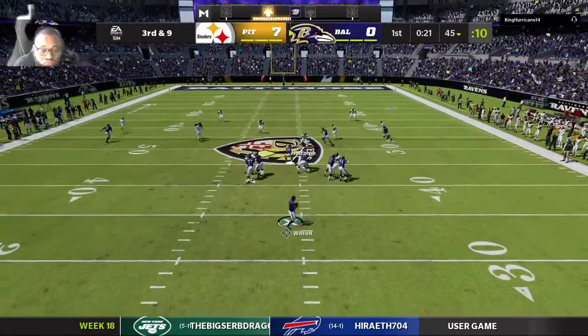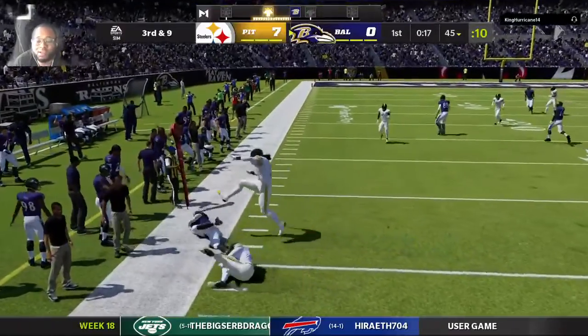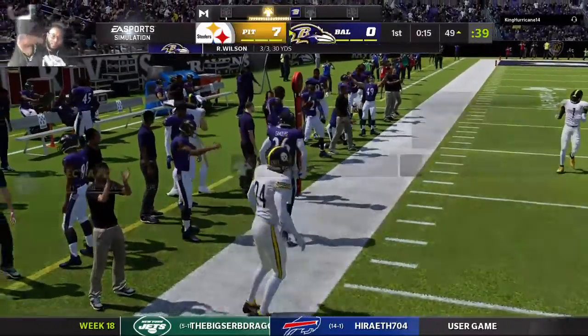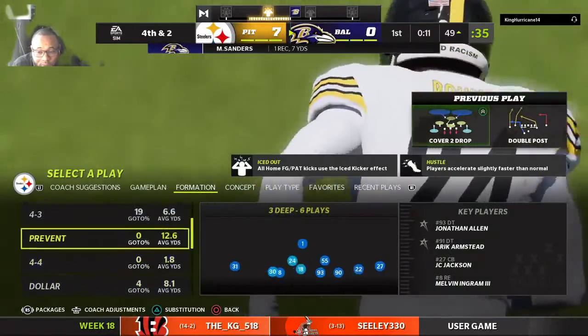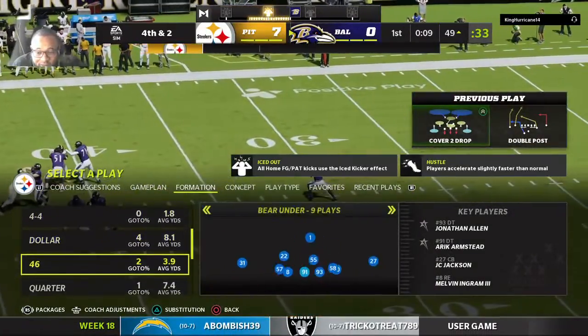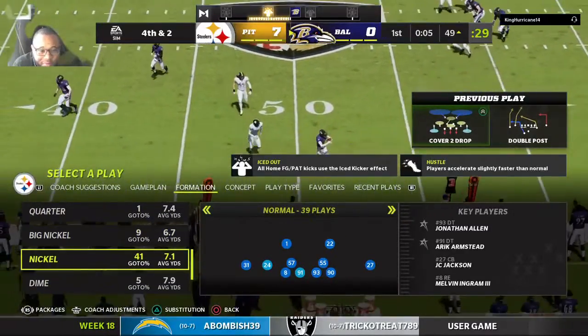From the gun on 3rd down, Wilson. Oh, tackle this man. Good shit. That's Sanders. You probably should have reacted to that way better than that, though, bro. So the completion good for this man there, playing for his playoff life. We got to defend on 4th down because of you.